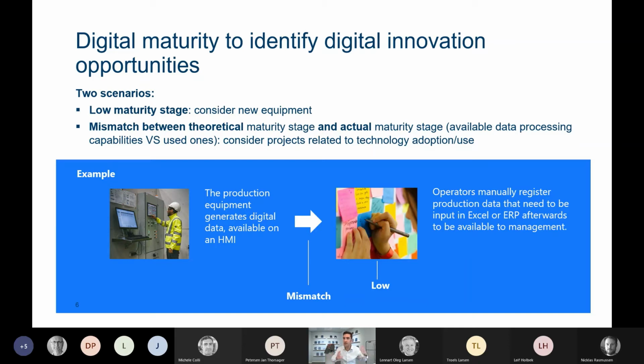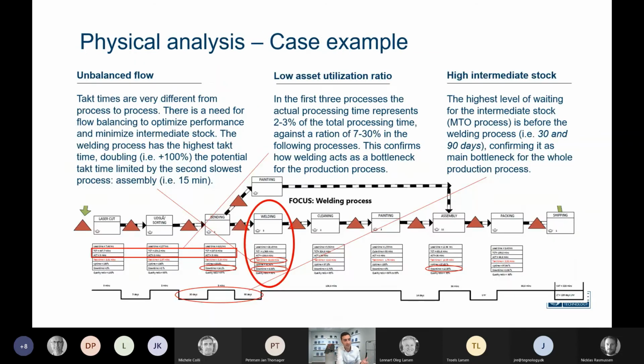Again, for example, we have our ERP system where all the databases and all the information are, yet instead of having a screen that shows the operators, or whoever has to use the data, all the data in it, we need to print a piece of paper with the information we need, and then bring it to a production station or to a colleague to have this type of data. And in this case, we have a mismatch between what we have and what we could actually use.